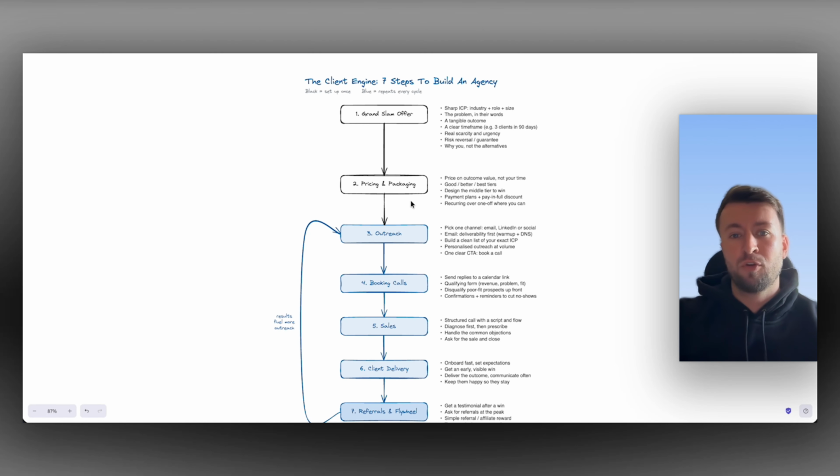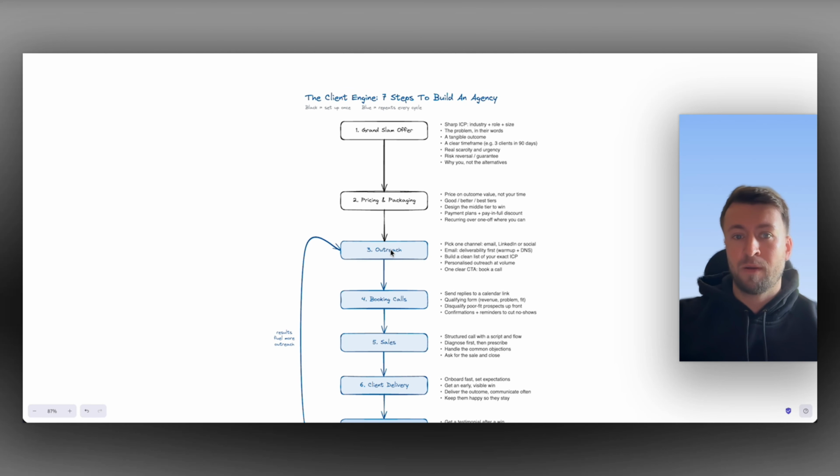The next thing you need to do is pricing and packaging. I don't know if I mentioned this as well: black equals set this up once. So you'll need to do your Grand Slam offer once and your pricing and packaging once. And then blue will repeat every cycle. But in terms of these black ones here, once you get more data and more feedback, you can start to optimize and improve them. Realistically, there's not going to be too much work or too many changes you need to make to this over time. So that's just something to bear in mind.